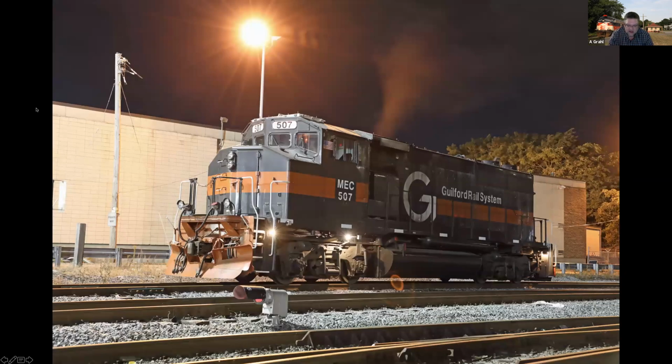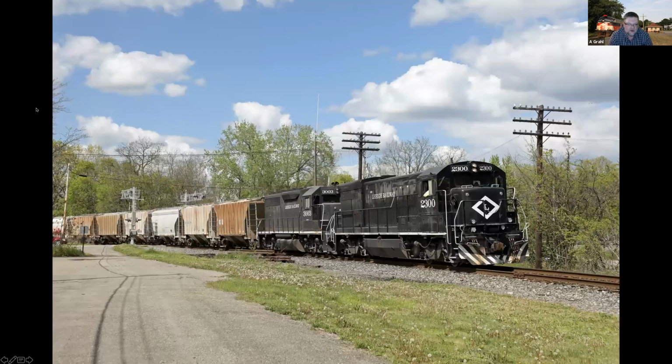Happened to see this thing sitting outside of Boston Engine Terminal. That was nice. Nice to see a Guilford engine. This was actually painted in Guilford colors during the Pan Am years when the talks of sale were coming up last year. I'm going to show some other highlights too, some freight stuff that I took this year.